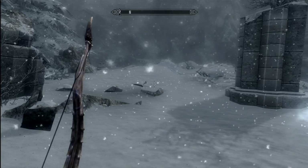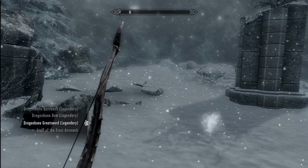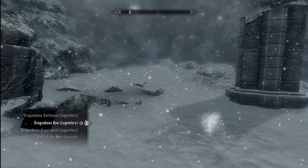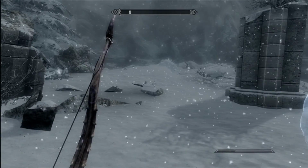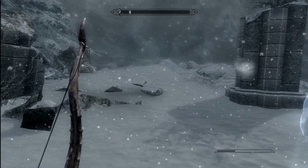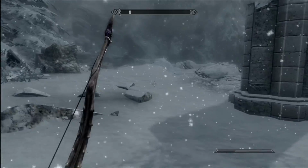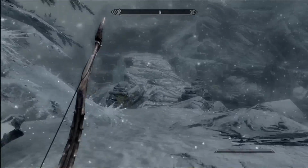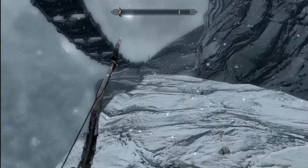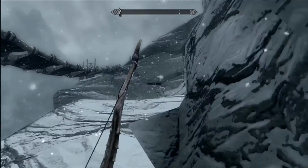And it's funny, Serana will be like, I don't know, this is pretty shoddy construction. And I'm like, I don't know, for a blind race of elves with no apparent trees around, or very little, they seem to have made themselves quite a little thing here. So anyhow, like I said, just keep following the path.